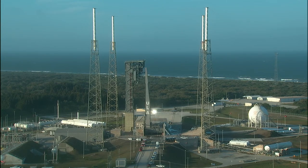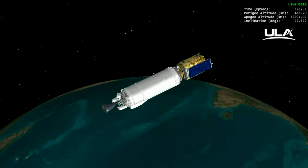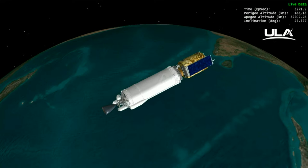Liftoff of the Atlas V occurred 53 minutes 50 seconds ago at 4:38 p.m. Eastern Standard Time, or 21:38 UTC. The initial phases of the flight have been successful so far, with the climb out of the Atlas V from Pad 41 with its four strap-on solid rocket boosters and its RD-180 main engine all performing as expected according to ULA. Those strap-on boosters jettisoned at 2 minutes into the mission. The Atlas V shed its nose cone at T-plus 3 minutes and 30 seconds. And then the main stage, powered by its Russian RD-180 engine, shut down and separated just shy of the 4.5 minute mark in the mission.